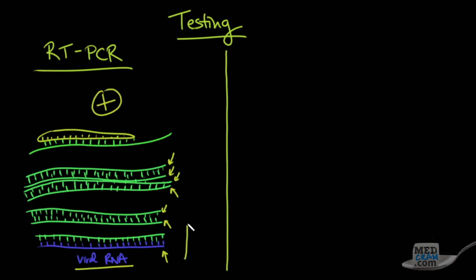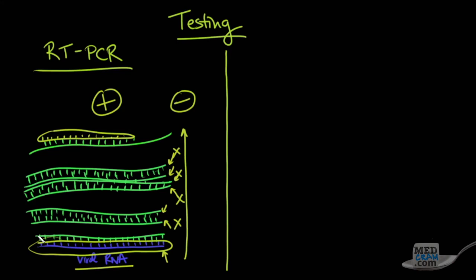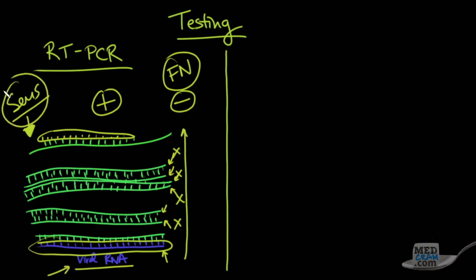You can see that there's a lot of steps involved in this process, and if anything goes wrong at any point along this process, you're going to get a negative result, even though the virus is actually there. This is called a false negative result. And sometimes it's not that bad. Sometimes you don't get a lot of false negatives. But as the false negatives go up, the sensitivity of the test goes down. So you want to increase the sensitivity in this case because that's going to reduce your false negatives. And in this case, it's very important not to have false negatives because you might have a patient who is positive for COVID-19 that you're going to treat as if they were negative.